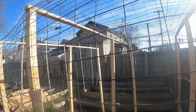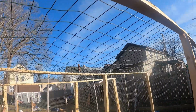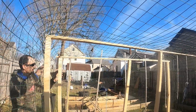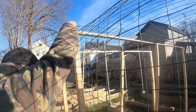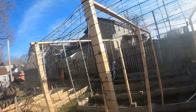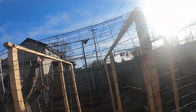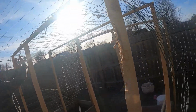Now, one important thing you want to make sure you do is tighten this wire. I'm going to show you, we tighten this one up here. And he's working on that next section over here. Because God knows you don't want to go walking underneath here and your wire gets loose and you get hit in the head with a melon. Literally. Yeah, so definitely make sure that they're tightened.